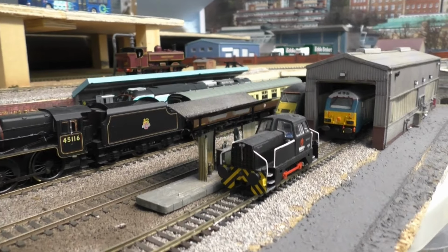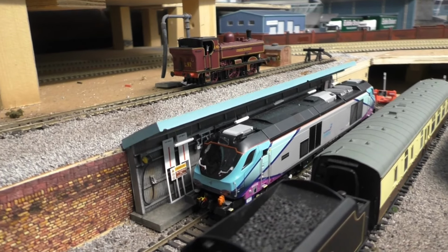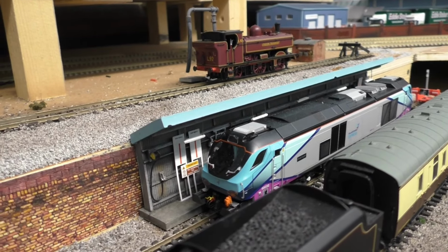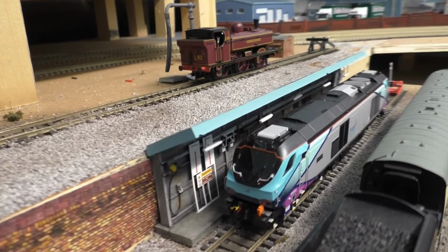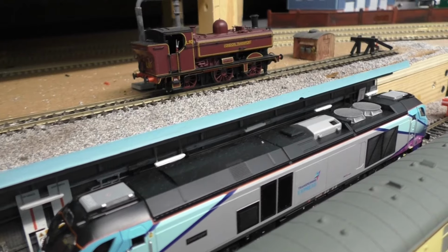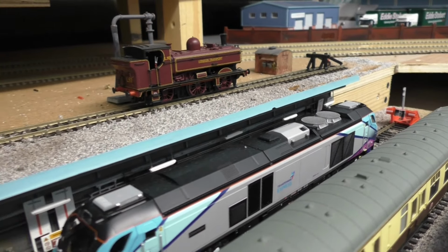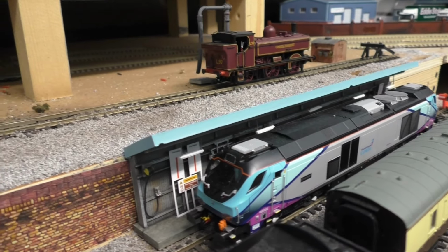Got a 67, HST, but if we look at there, yes, we've got the new dapple Trans Pennine Express liveried Class 68, and what a stunning model this really is. Really striking livery, great level of detail, great quality. I was going to do a full review on this, but I've decided not to. I will be running it in the running session at the end, so you can see it.